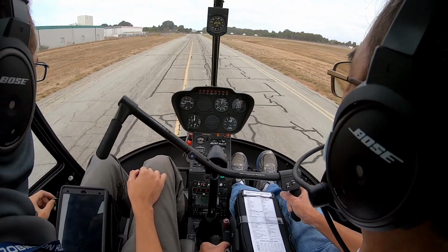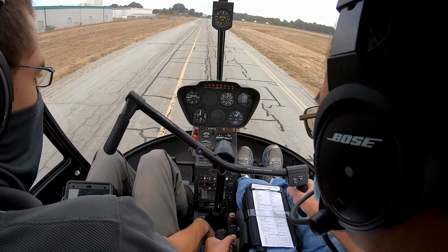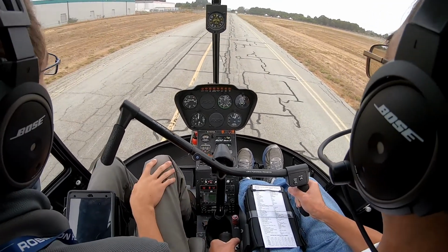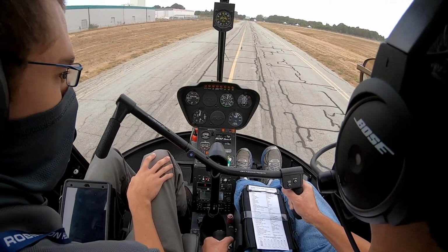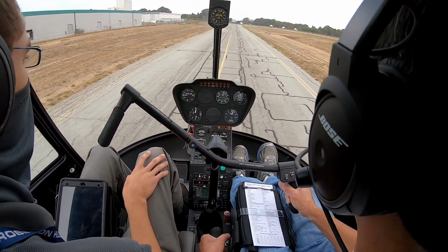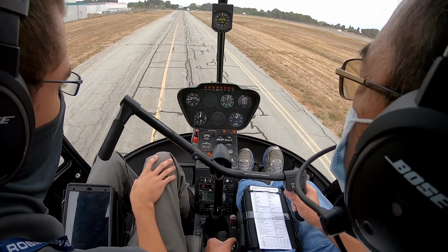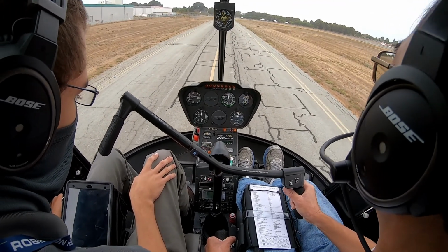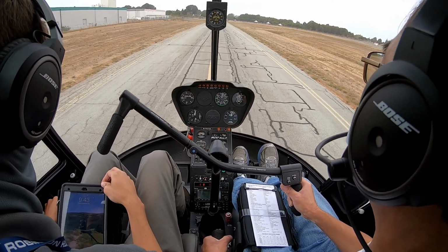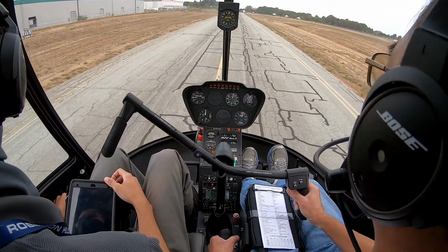Alright, just a tiny bit short, but yeah, we are here. A little cheap there. Alright, tell you what, let's do left closed traffic. Let's do a straight-in autorotation. Alright. Tower, helicopter 2900 Hotel, left traffic, spot Charlie. Copy, left closed traffic, spot Charlie, clear for takeoff, clear to land. Clear takeoff, clear to land, left traffic, spot Charlie, 2900 Hotel.